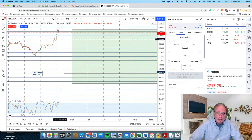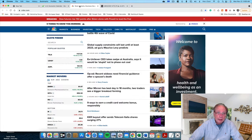Many times I put a representation of the previous day price action. I draw a candle here. I'm not going to do it today. But prices are trading up here, futures, and I start the day looking at the news and the economic calendar.